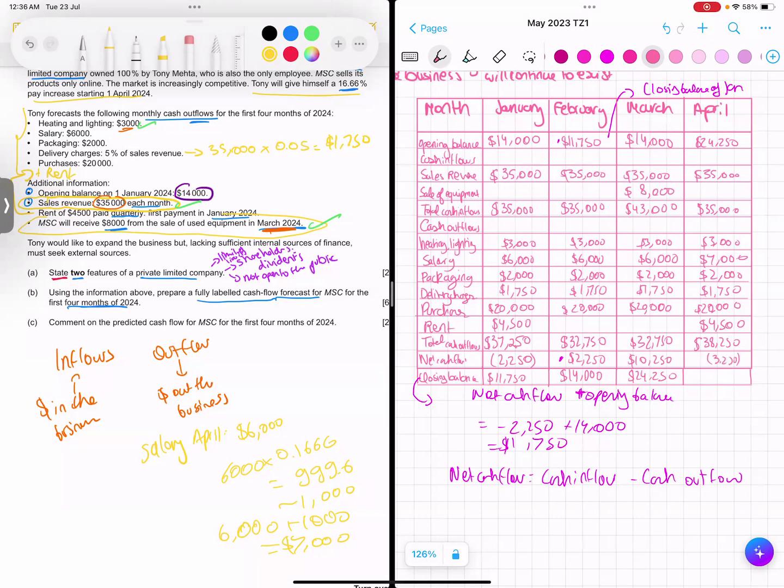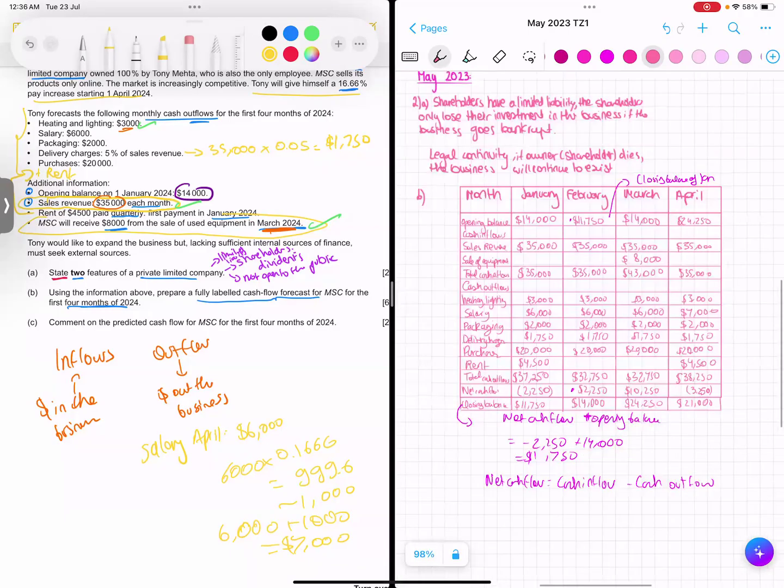Okay, so keep in mind everything negative, we put them in parentheses. And then we have to see our closing balance. Okay, so we just do 24,250 minus 3,150, we get 21,000. So that's it. Okay, so we finished our cash flow, guys.